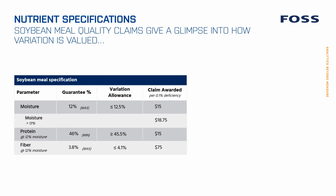This table shows the 2 tiers for moisture claims and the typical quality guarantees and allowances for a 46% protein soybean meal. It is important to emphasize if quality is outside of the allowed variation, then the claim is paid from the basis of the guaranteed level or the full quality deficiency, which is the level you as a buyer expect for consistency. Each parameter shown has an assigned claim value for every 0.1% deficiency. Fiber or crude fiber has the highest award for soybean meal. It is 5 times more impactful to the delivered value of soybean meal as compared to protein or moisture.